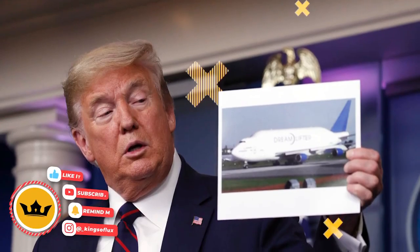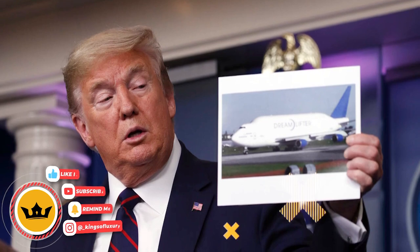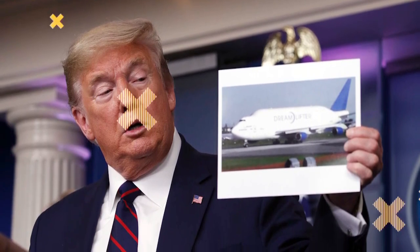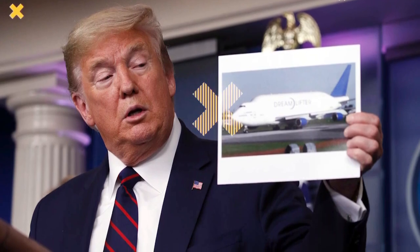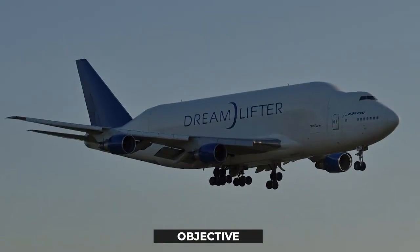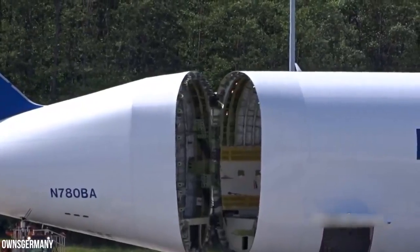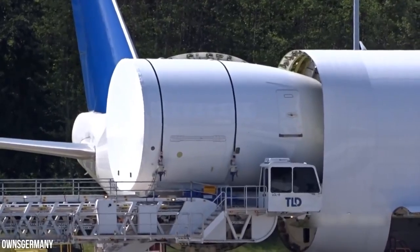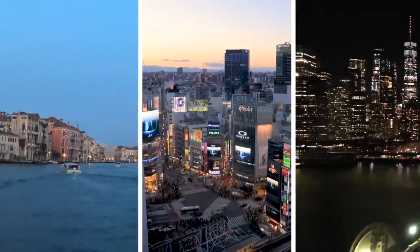On March 27th, ex-President Donald Trump specifically showed a photograph of this giant aircraft in front of the press conference, suggesting using it for medical aid during COVID-19. Objective. Built by Boeing Commercial Airlines, the aircraft was initially designed to transfer part of the Boeing 787 Dreamliner between Italy, Japan, and the U.S.